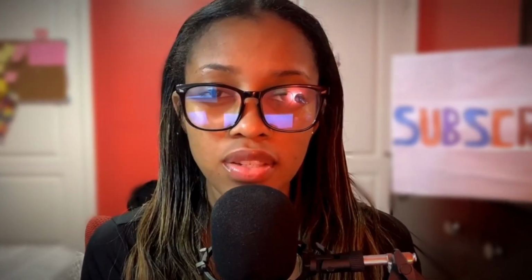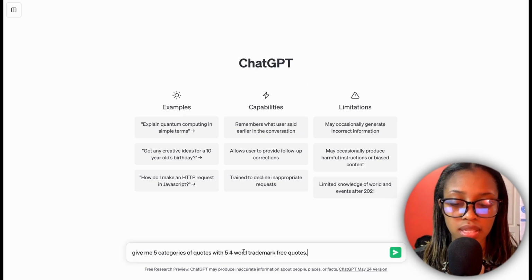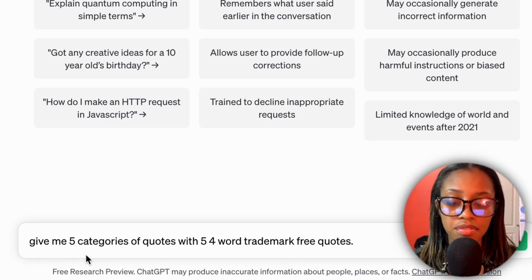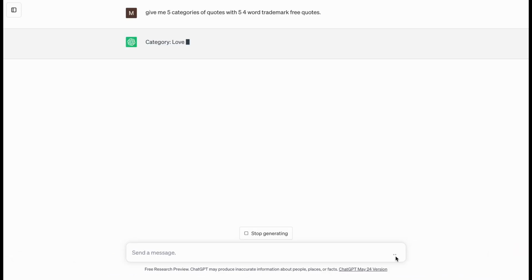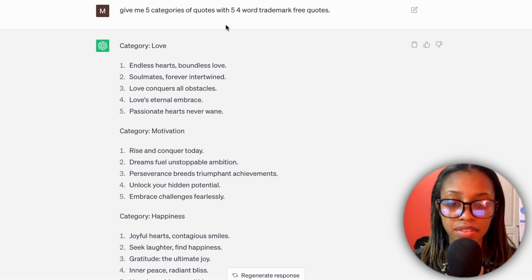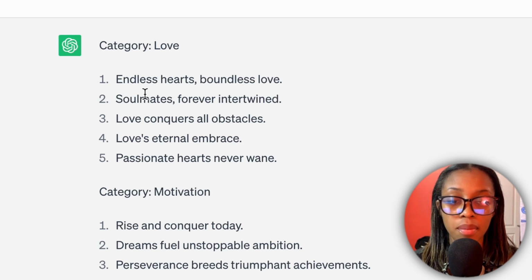The first thing you need to do is to get quote ideas for your sticker, and in order to do this, you'd come over to ChatGPT and then you'd ask it this prompt: give me 5 categories of quotes with 5 forward trademark free quotes, and then hit enter. And as you can see, it's given us 5 different categories like we asked for, and in each category it's given us 5 different quotes, and each quote consists of about 4 words.